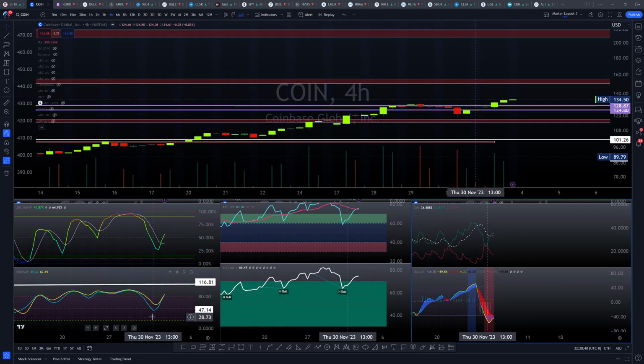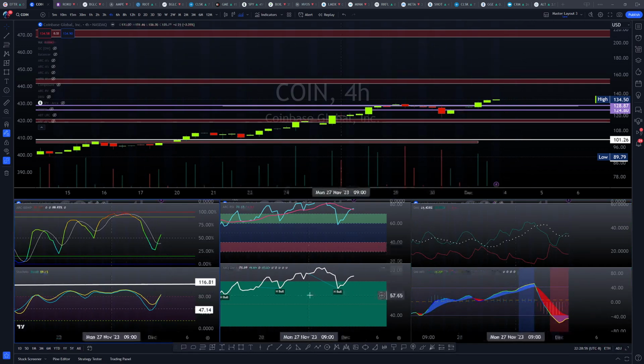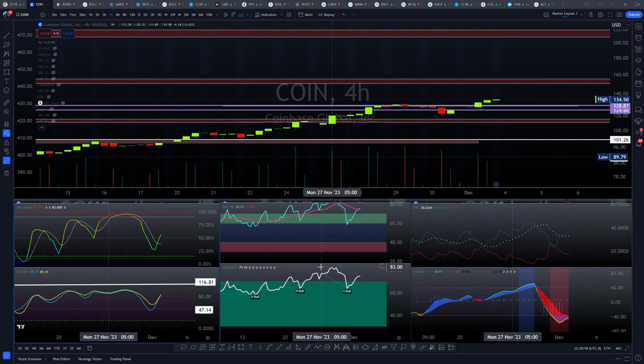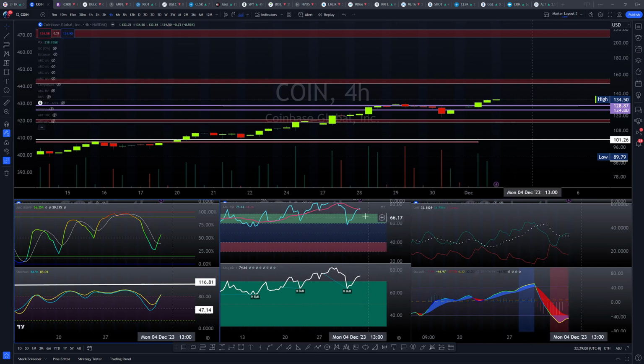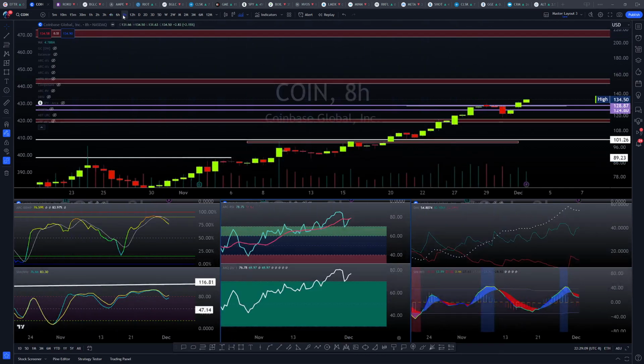4 hour time frame, a complete expansion phase starting right now. Moving average is starting to pivot towards that upside, and we have stochastic momentum with a pivot to the upside, and we have hidden bullish divergence on that 4 hour with a validated signal. Bullish crossover here on the RSI as well, looking pretty strong. ADX sitting at 33% with DMI plus on top, looking very strong.